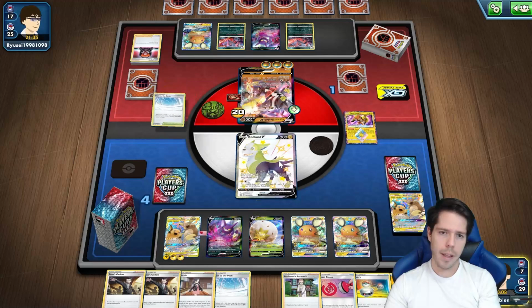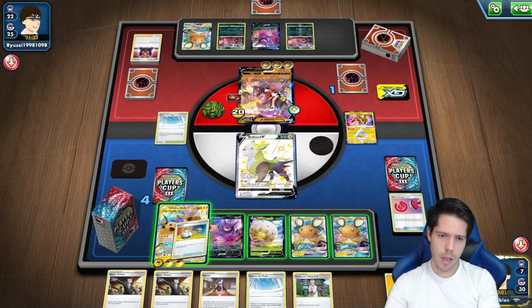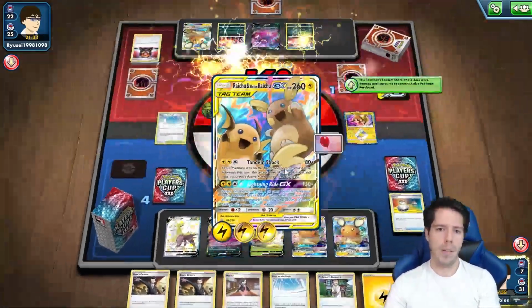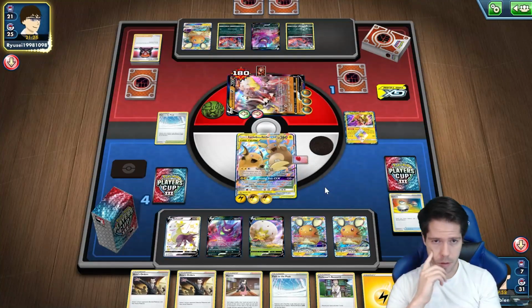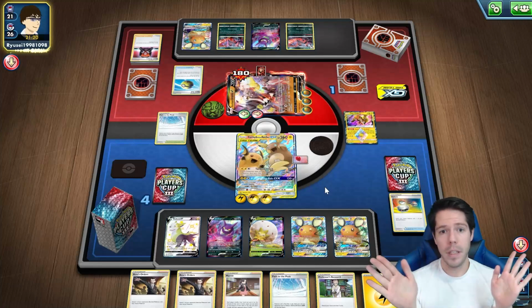I'll go Path, Stamp, and Switch, right? Yeah. Switch and Tandem Shock, you're paralyzed. So just draw Path. Just draw Path, that's it. Okay, there's Path to the Peak.